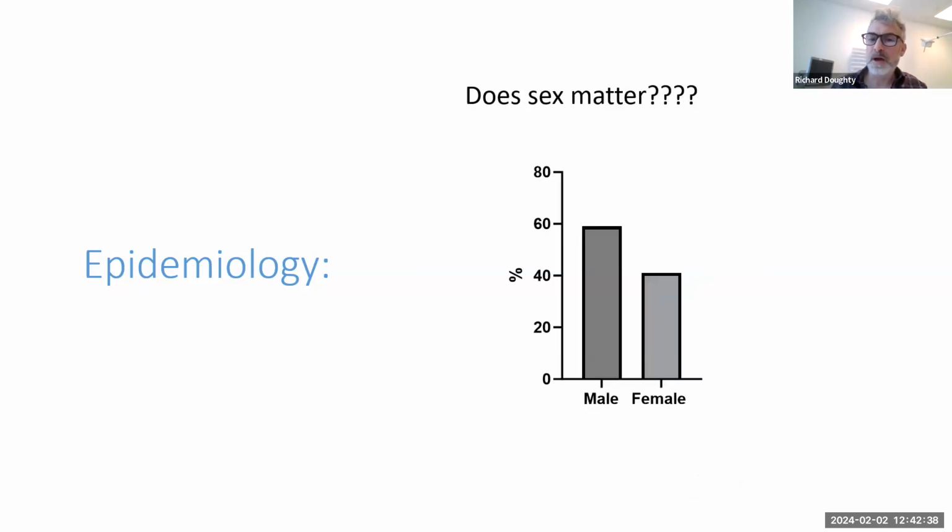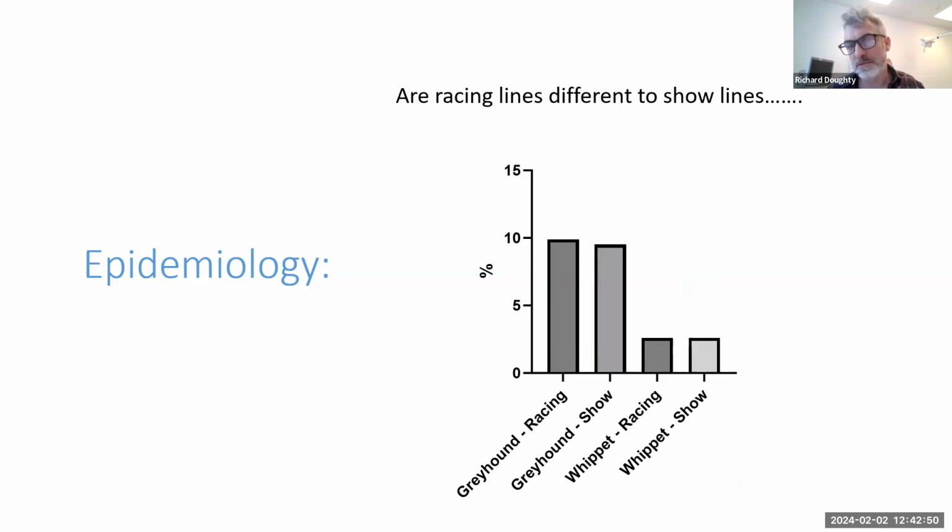Does sex matter? Well, as opposed to the previous surveys, we found that males predominantly had a higher incidence than females. And we could postulate, was this because of weight, for example? Also, we had some comments that maybe it's only racing greyhounds, because there are two types of greyhounds.